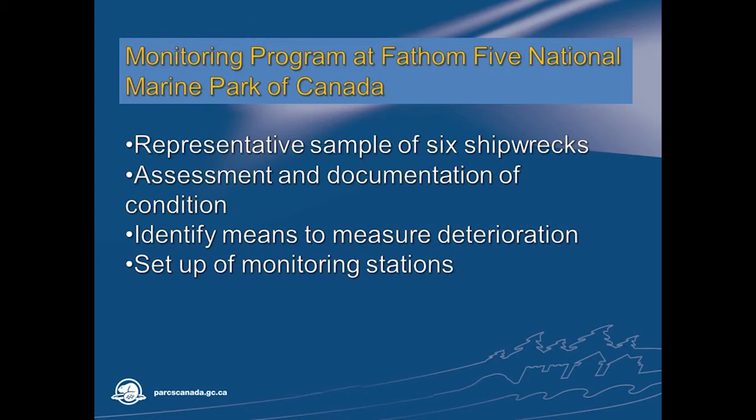So, trying to see where I am. So the monitoring program at Fathom 5, what we did is we have close to 30 wreck sites, as I said earlier, but of course it would be very hard to monitor all 30 at the same time. So six wreck sites were chosen. That's the Alice G, the Arabia, the Charles Minch, the Newaygo, the Sweepstakes, and the James King.